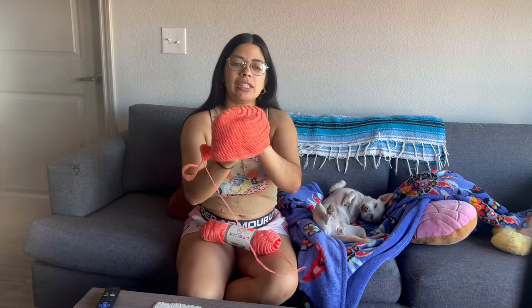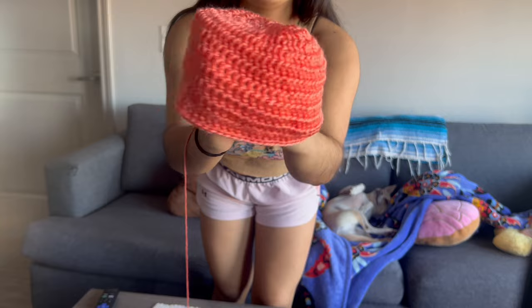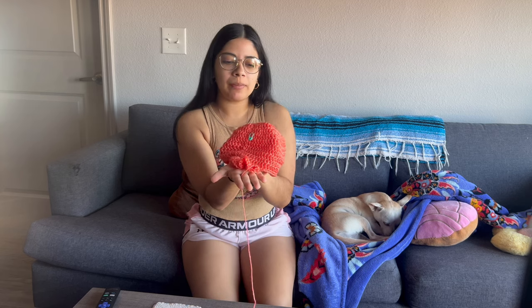And here it is. I hope you can see that. I might have to get closer. But yes, here it is. And with this ruffle hat, I want ruffles that are a bit more on the wavy side. So I'm just trying to come up with a pattern for this, and I would put it on, but my hair would get messed up. So this is what you're getting for now.